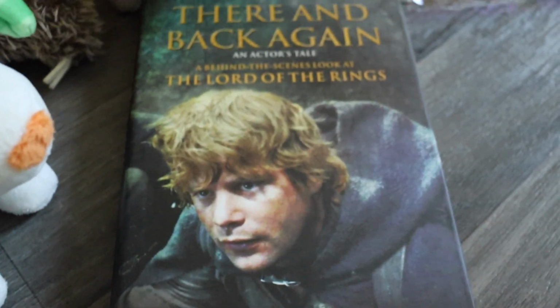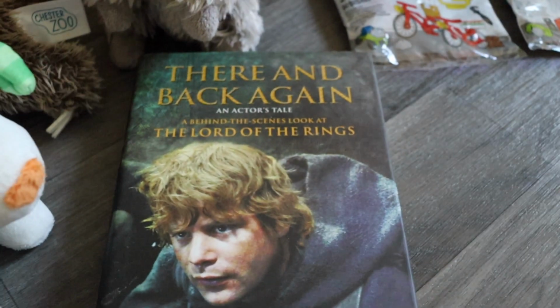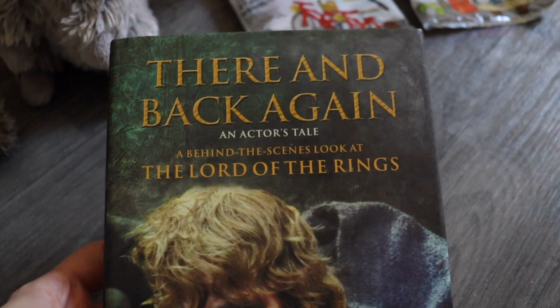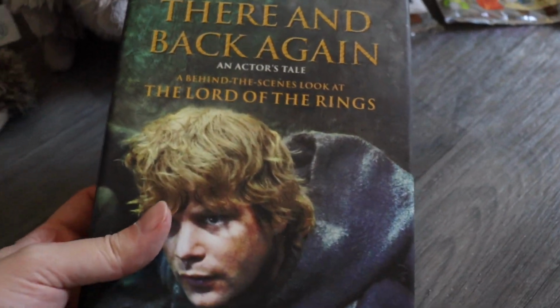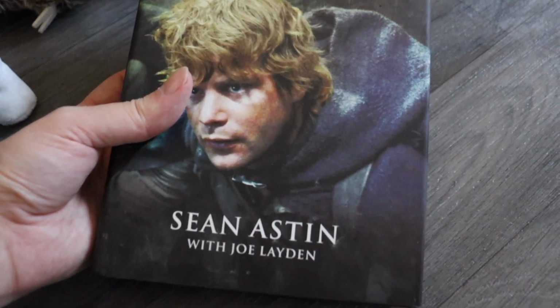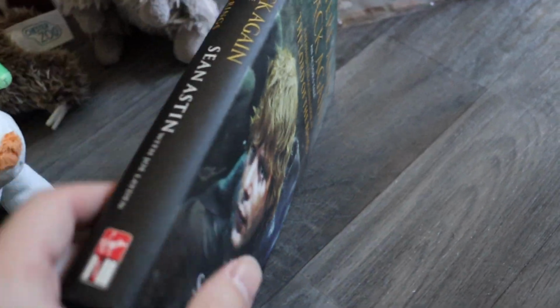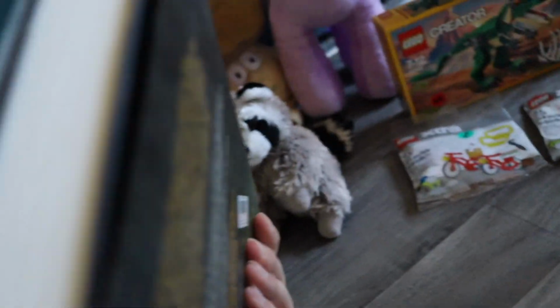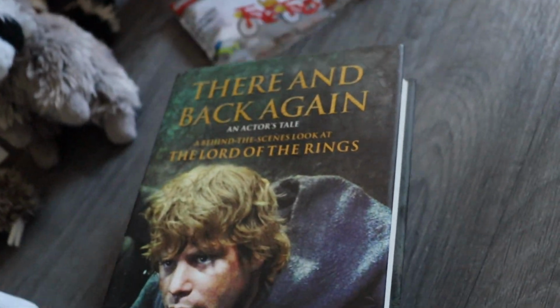Next, a bit of a weird one. I saw this book lying on the floor. And I thought, well, I haven't seen this book before. So I thought it was something quite good. It's There and Back Again, An Actor's Tale, behind the scenes look at Lord of the Rings by Sean Astin with Joe Layden. Hardback, good condition, doesn't look like it's been read at all. It looks absolutely brand new.